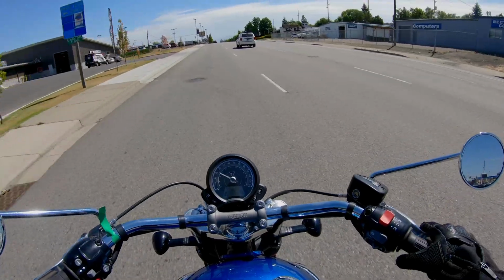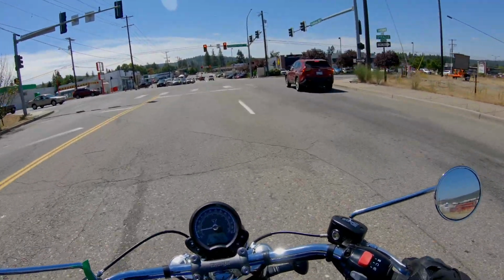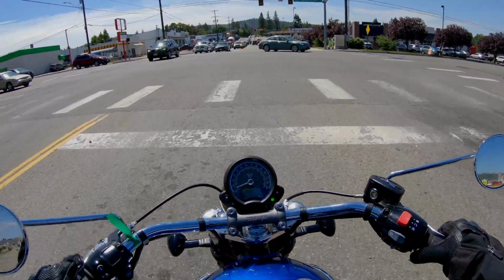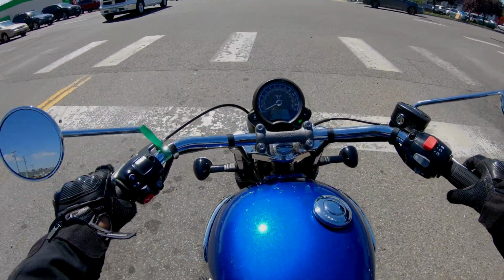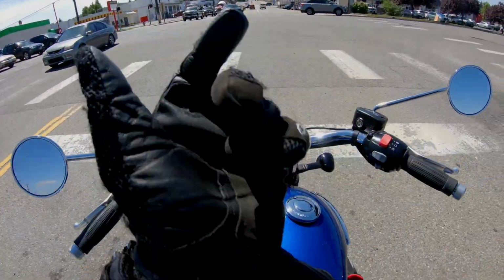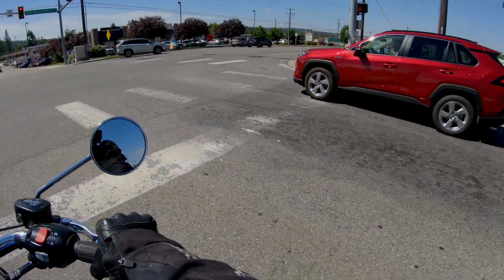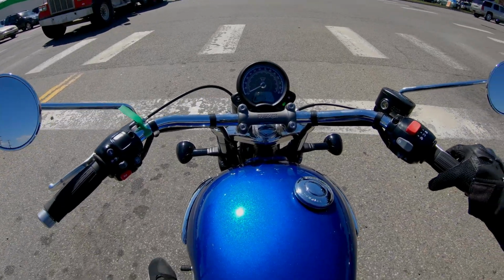Oh man, did you hear that? I'm glad that Triumph does provide a lot of accessories, because the windshield will definitely have to be one if you are planning on riding this on the freeway for long periods of time, because I can feel the wind literally pushing me back.